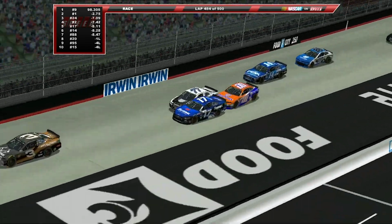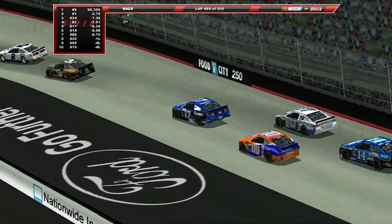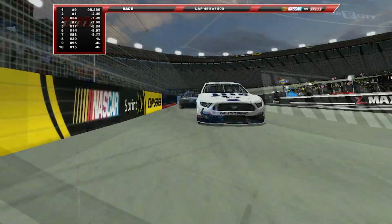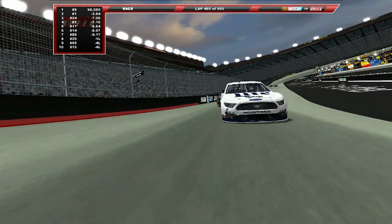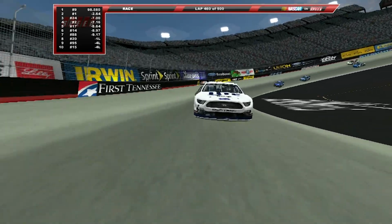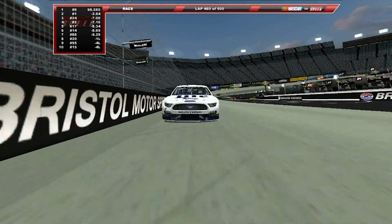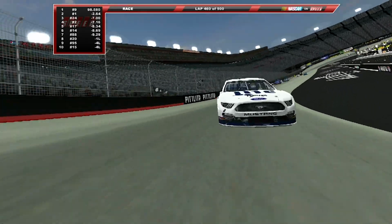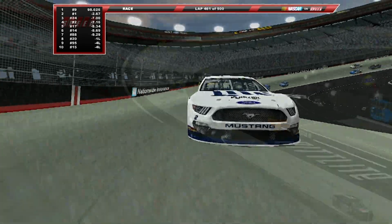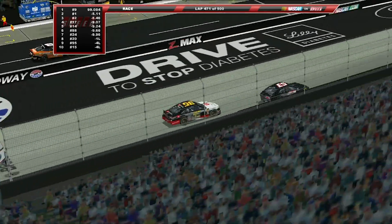Meanwhile, Alex Bowman still up to speed, and Ricky Stenhouse Jr. barely getting touched right there. Reed Sorenson and Landon Cassill making contact almost took out the 17. Brad Keselowski is still in this race, and in case you haven't noticed, we haven't talked a bunch about him, but he is still in the top 5. He is tracking down the 24 who we're looking off the back of. Could be a top 3 day waiting for Keselowski.